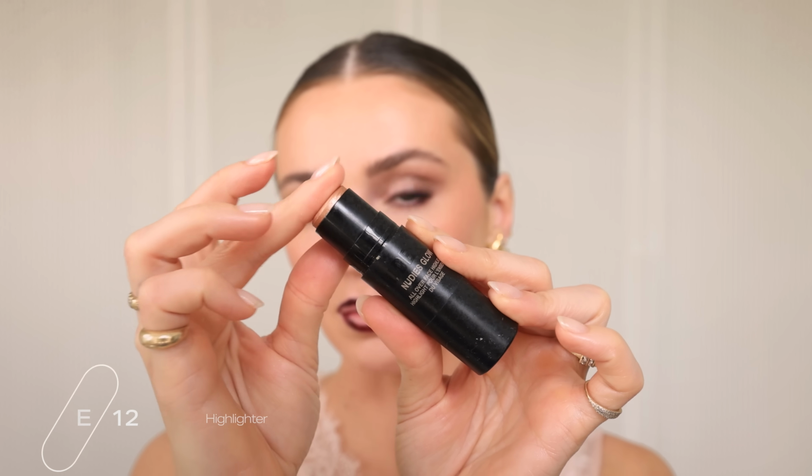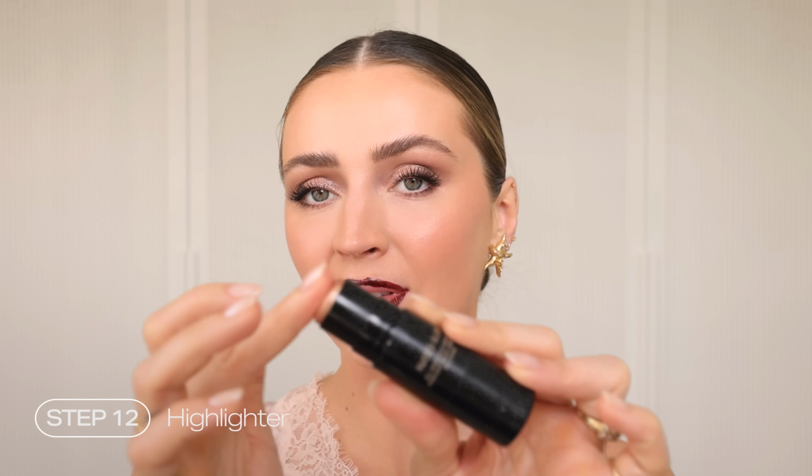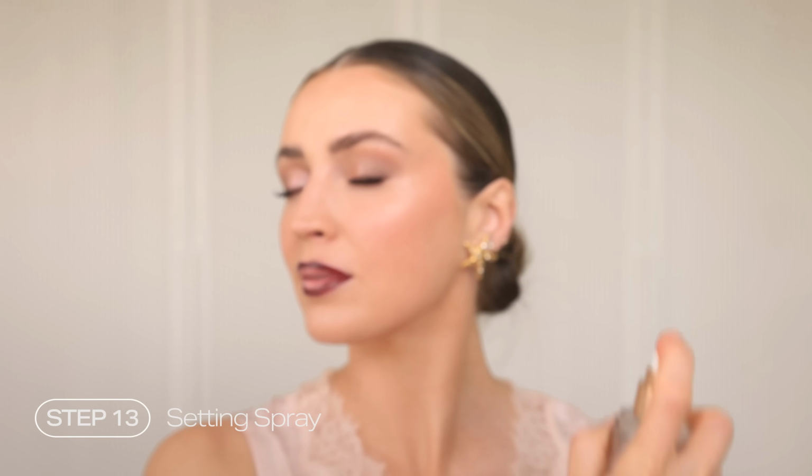This is the NUDESTIX Bubbly Bebe highlight. Just take a little bit of that with my finger, and I'm gonna apply that right onto the tops of the cheeks here. Once you switch from powder to cream, it's really hard to go back. Little spritz of the Charlotte Tilbury setting spray. Just soak it all in.